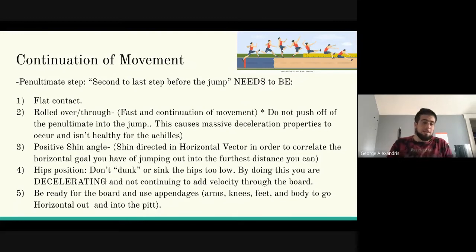Also on that penultimate step, you want a positive shin angle. The shin is to be directed in a horizontal vector in order to correlate with the horizontal goal you have of jumping out into the furthest distance you can.